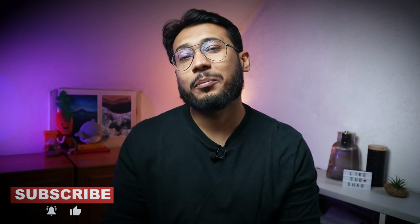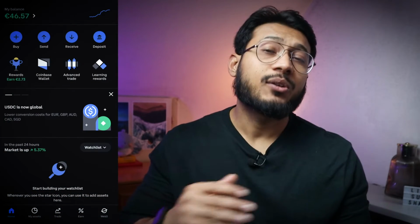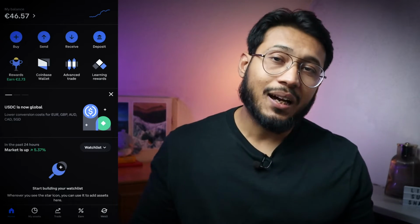Pro. Next, we have Coinbase. Similar to Binance, first you would need to create and verify your Coinbase account. I have a detailed video on how to do that here. This is how the Coinbase app looks like. Now, to add funds to your account, you can tap on deposit.